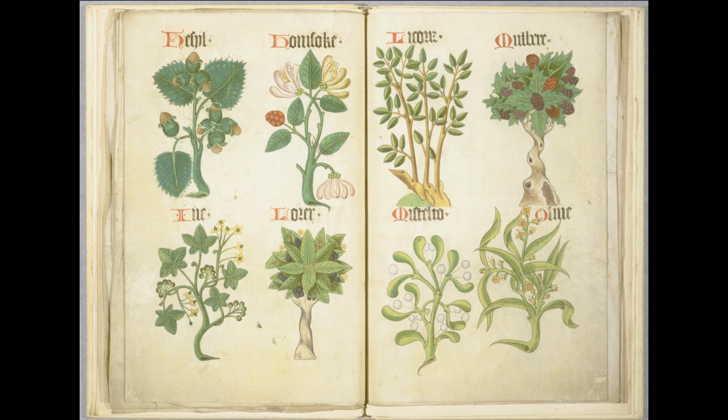The first part of the manuscript is an herbal and includes 95 drawings of flowers and trees, all common species found in Britain. Here we see, on the left-hand page, hazel, honeysuckle, ivy, and laurel. On the right-hand page are drawings of licorice, mulberry, mistletoe, and olive.